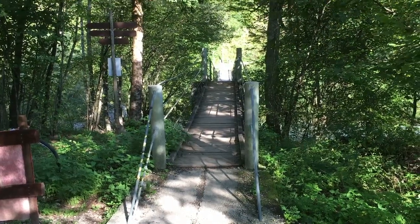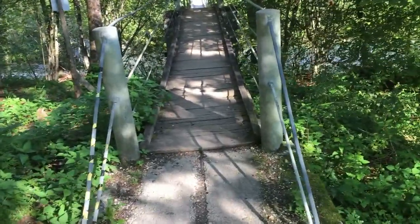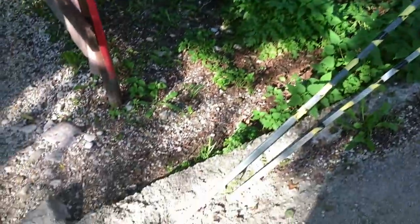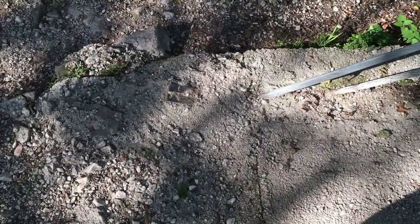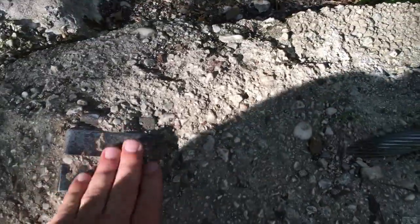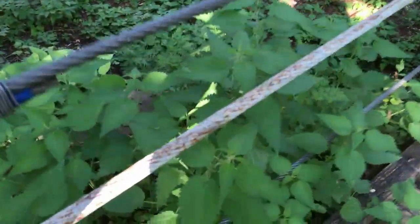Yeah, one of the many suspension bridges they have here in the area. I just love these suspension bridges, and it's basically two steel cables anchored in some big chunk of concrete. You can see here the steel that's anchoring it somewhere in here, and then sometimes concrete, sometimes steel, a pillar, and the two big cables are the ones who take the weight.